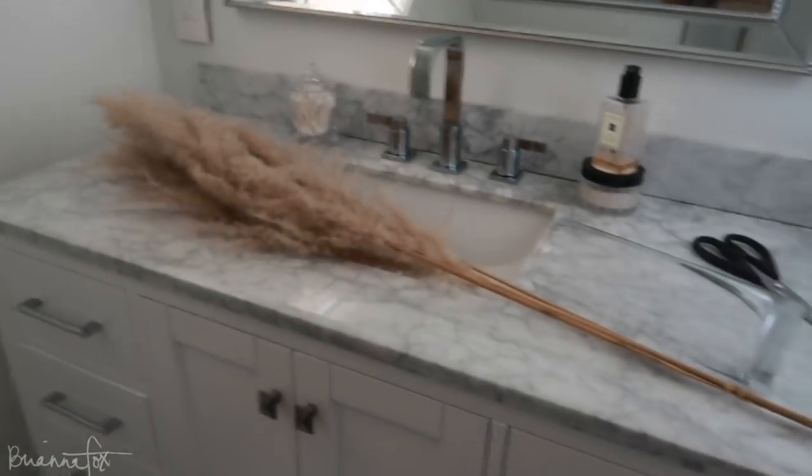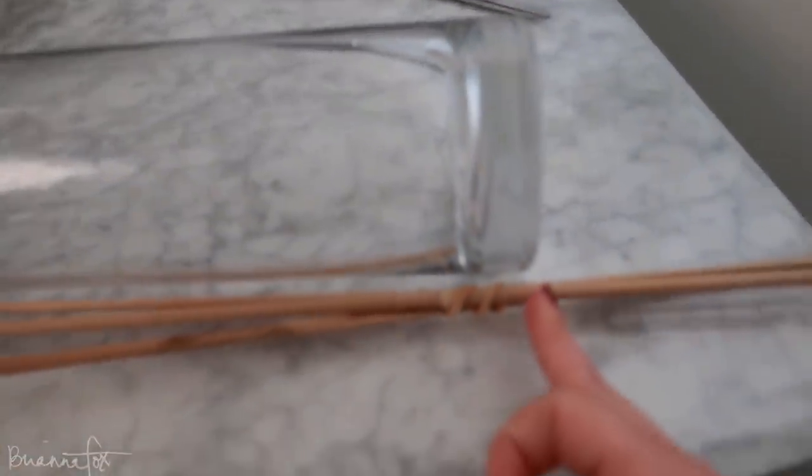So I totally forgot that I have this pampas grass. I think it would be so cute in the bathroom to kind of add some browns in here, and then I can add a brown pumpkin and then go get that brown hand towel. So here's the pampas grass. I need to cut it. So I think I'm gonna cut it to about here.